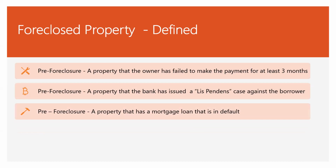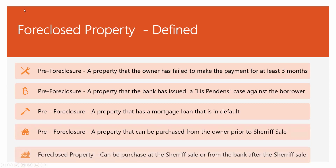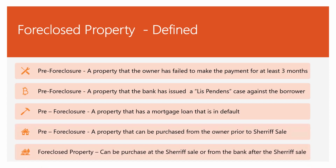A pre-foreclosed property is pre-foreclosed now. There's a difference between foreclosed and pre-foreclosed. I'm talking about pre-foreclosed right now. It's a property that has a mortgage loan that is in default. That means you're more than 3 months behind. A pre-foreclosed property is a property that can be purchased from the owner prior to the sheriff's sale. Okay, it's still considered a pre-foreclosed property. A foreclosed property is a property that, once it's gone to the sheriff's sale, that's when it becomes a foreclosed property. Okay, so any questions on the difference between pre-foreclosed and foreclosed property?